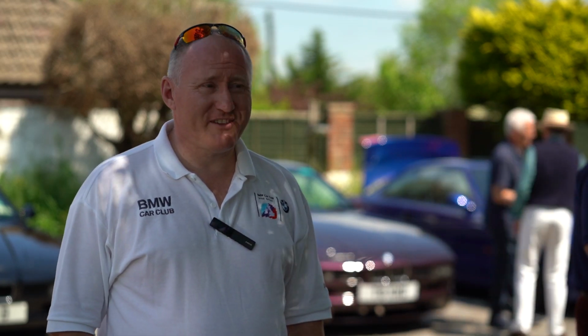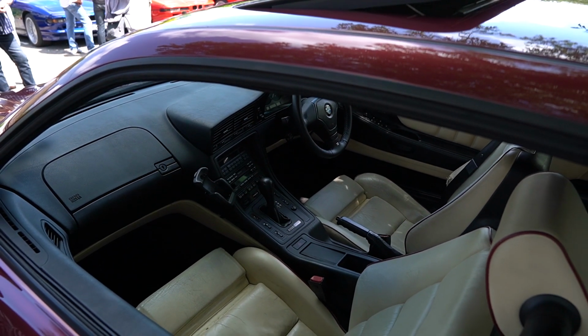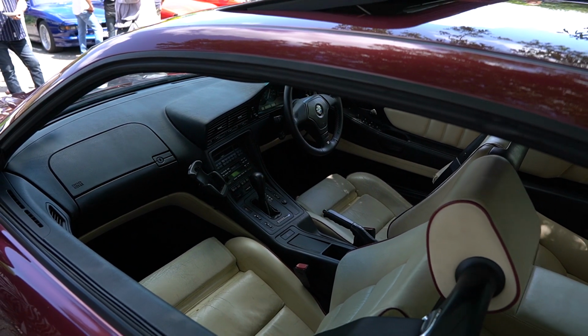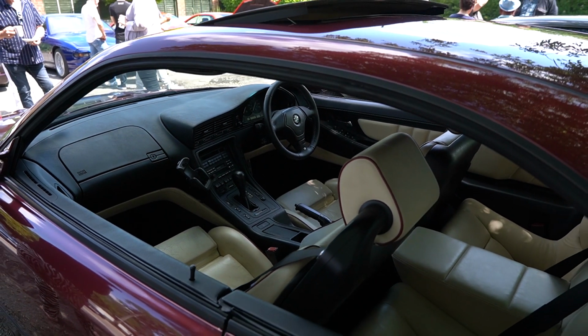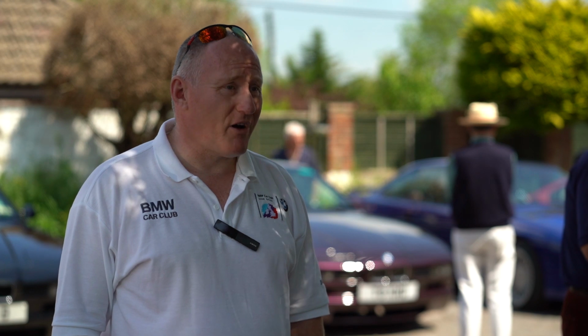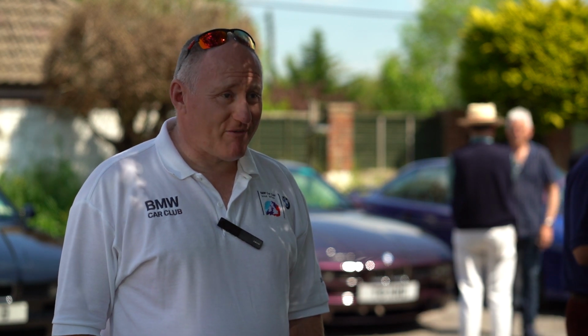I fell in love in 1990. I went to the 1990 motor show and absolutely just fell in love with it. The classic lines of the car, the pillarless factor of it. I mean, obviously it should have been a convertible at some point, but they didn't go that far. And I just absolutely fell in love with it as a youngster, even before I had my driving license.